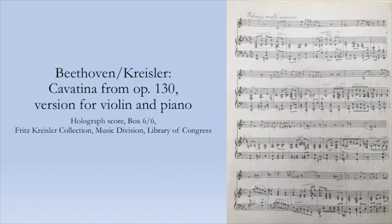When it comes to transcriptions, naturally they tended to be mostly for violin and piano. So we have out here the Cavatina from the Opus 130, the B-flat major quartet of Beethoven, which will actually be performed at the library in just a few weeks, February 16th, I think. The library also happens to have the Presto movement from that of Beethoven's manuscript on hand, and that should be on display as well. But Kreisler did a version of this, and I thought it might be interesting just to hear a little bit of the sound of the string quartet, but just keeping this in mind.